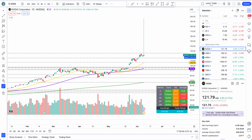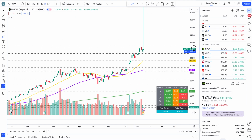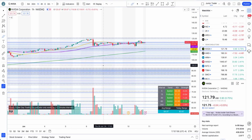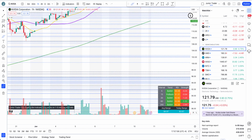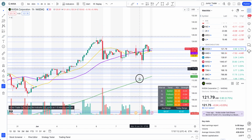Guys, please ignore this wick that you are seeing on TradingView on Nvidia. This is not relevant. There is no spike of such type that happened in the post-market or pre-market. I can show you on the hourly interval as well here. There is nothing. Oh, sorry. There is nothing of such type.